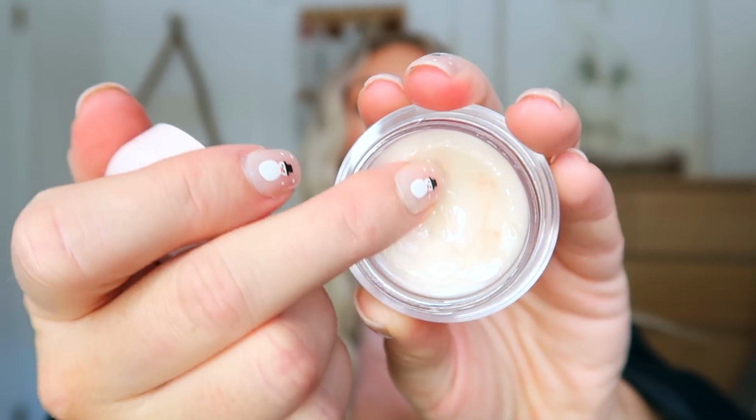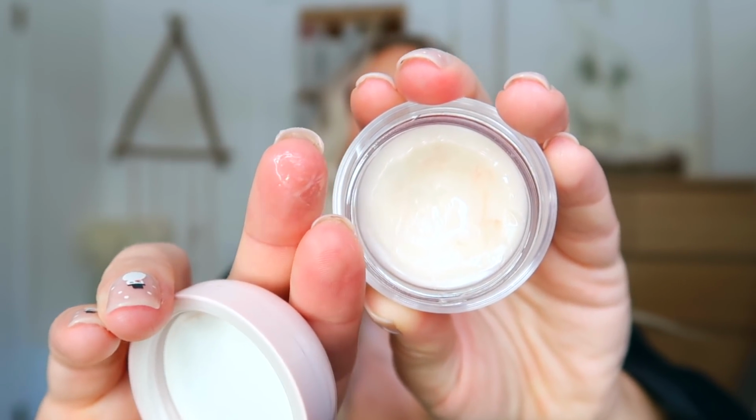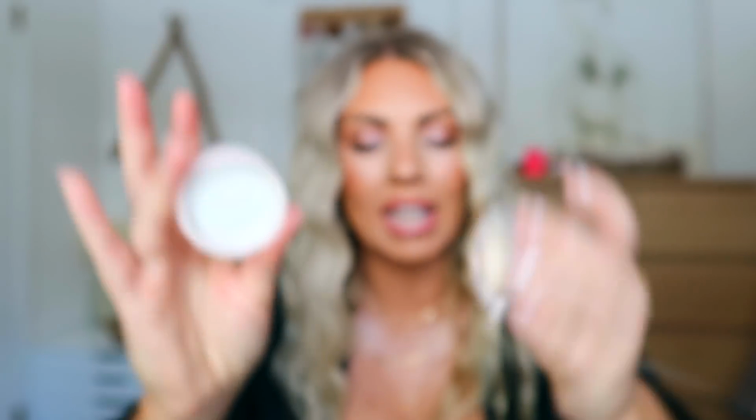It kind of has like a really pretty opal. Do you see that kind of opal? There's a slight hint of an opal tint. Smells amazing. So fruity and juicy. It's like strawberry. It's so yummy. So I love that one. That's the one I usually use every single morning.